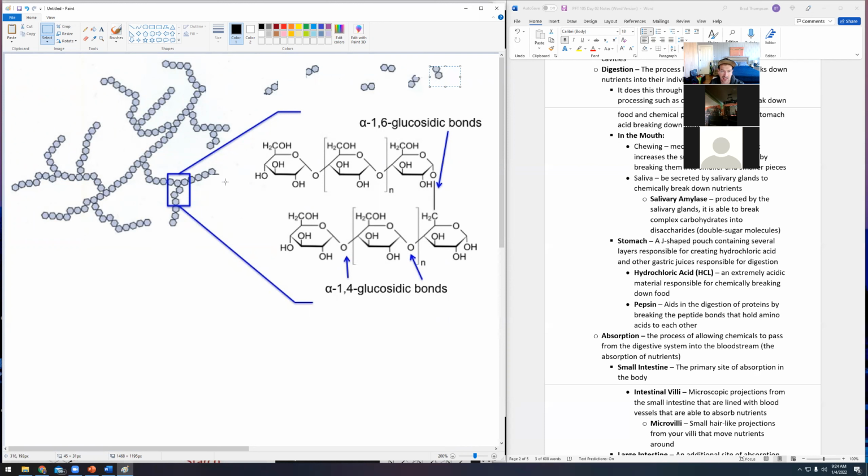We're just going to keep cleaving off these little double sugar molecules until eventually we're left with nothing but these. Now, double sugar molecules can't pass into your bloodstream. They're still too big. And that's why we have more digestion that takes place when we get to the small intestine. But for now, this is what that looks like. Salivary amylase is going to do that.